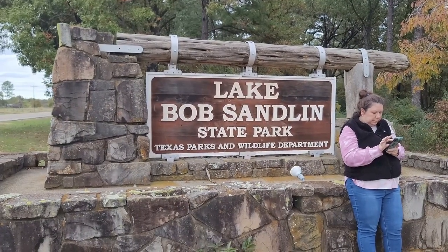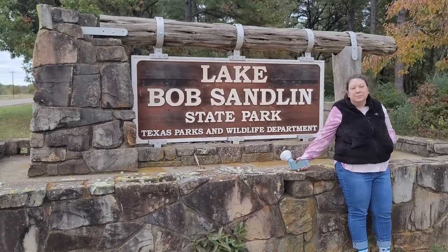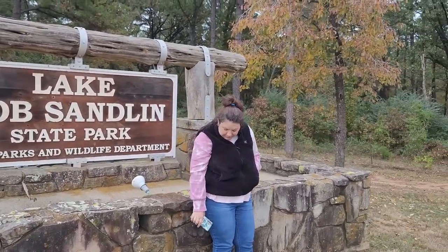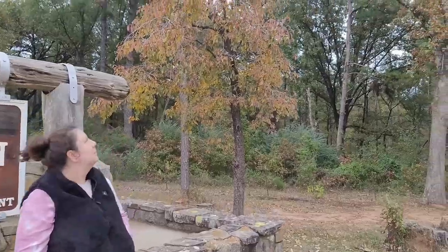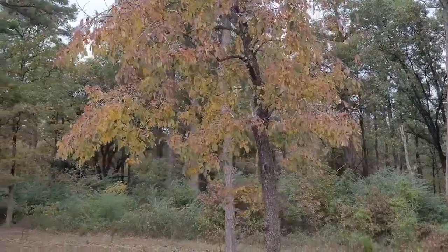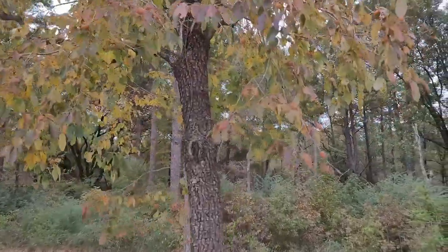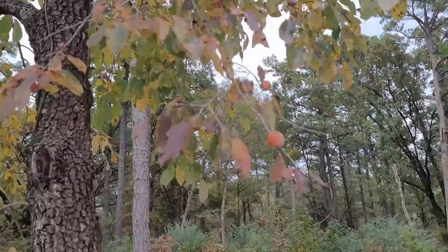Okay, guys, we are at Lake Bob Sandlin State Park in Texas. And look, I just noticed this is a persimmon tree. Oh, cool. Persimmons.